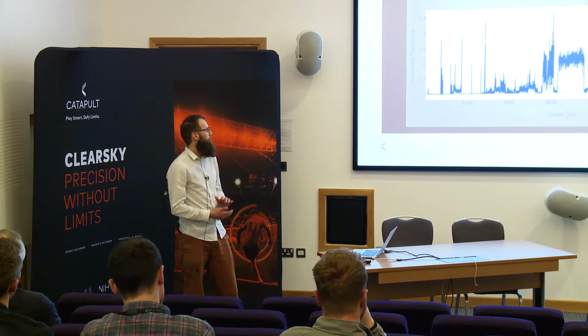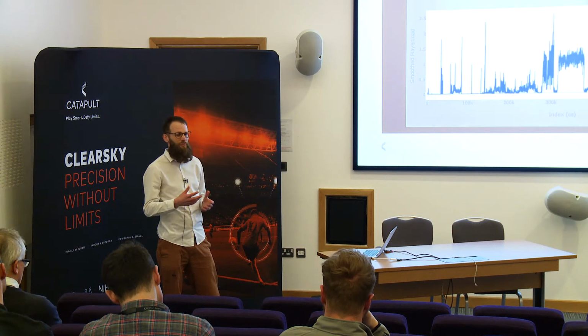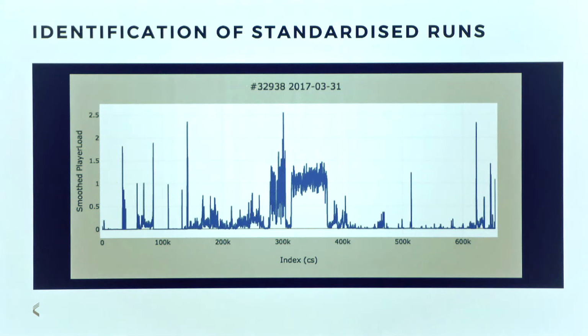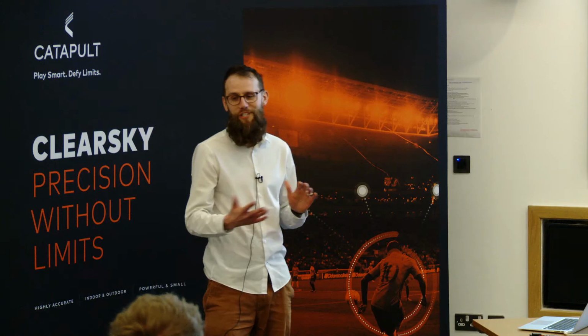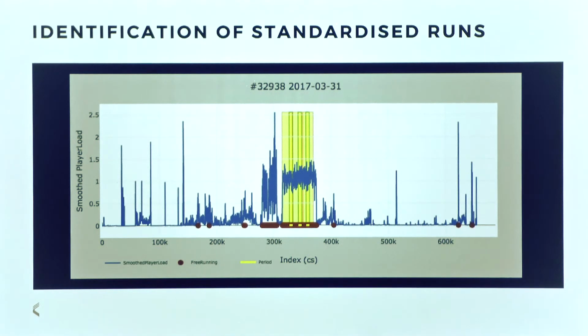So this is one session, for example, and I'm using smooth player load, which is a proxy of speed if you just use accelerometers and the gyroscope. If you don't use GPS, obviously you can use GPS, but the good thing about not using GPS is it works indoors, and you don't deal with any GPS accuracy issues. So I quite like to use player load as a proxy of that. Even here you can eyeball it: there is a 10-minute run somewhere in there, so that's not too difficult. But the algorithm can now find that 10-minute run, which is highlighted in yellow.